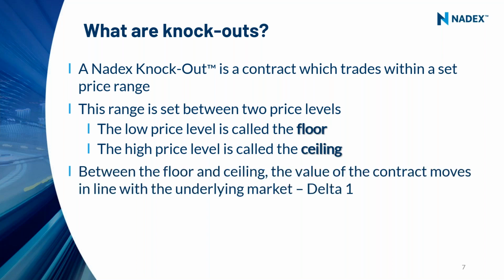And the contract itself is going to trade between the floor and the ceiling, and it's going to move directly in line with the underlying market. So the price you see for the underlying market is going to be the level that you're buying or selling for a knockout. It is what we call a Delta 1 product. What you see is what you get. There's no premium levels in there or anything of that nature, unlike call spreads, which we'll talk about, or even binary options. And if you don't know binary options, the price you're looking at really is the probability that the contract's going to finish in the money. But again, it's a different kind of concept, where a knockout is very straightforward and very intuitive.